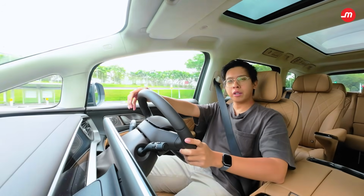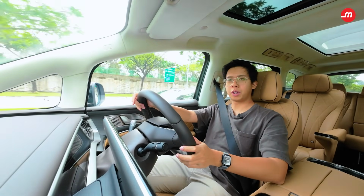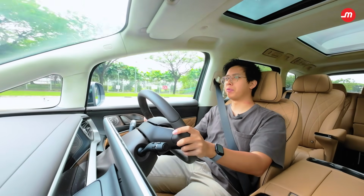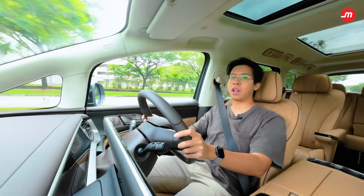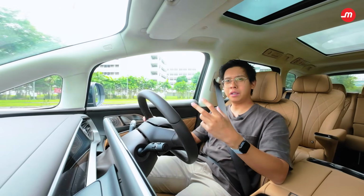So here we are driving the Denza D9, and right off the bat you do kind of feel like you're driving a bit of a bus. It's a very luxurious bus, but you sit really high up. You've got your big steering wheel in front of you, and you can just feel how large the car is. But in actual fact, despite the D9's size, it's really easy to drive.